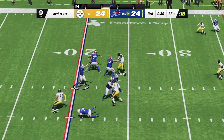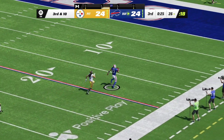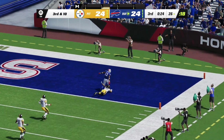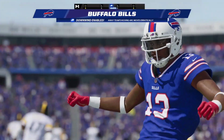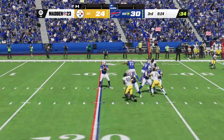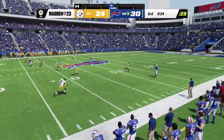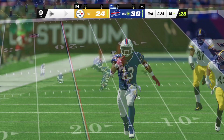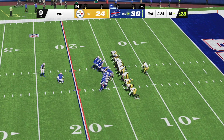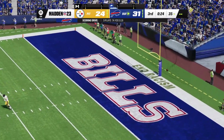On 3rd down, Kelly. Here's Johnson with a reception. And all the way home for a Bills touchdown. A big play there with his 2nd touchdown of the afternoon. And the Bills have moved out in front here in the final minute of the 3rd quarter. Here's Bass now for the extra point. And they will take a 7-point lead now.